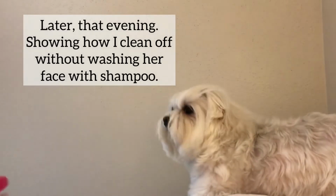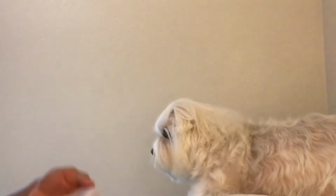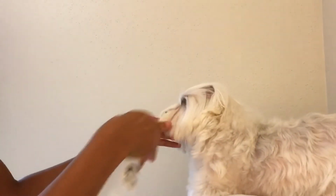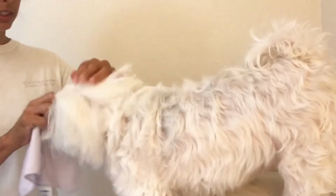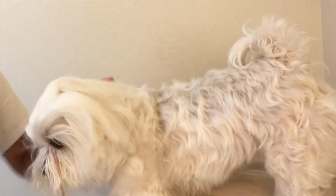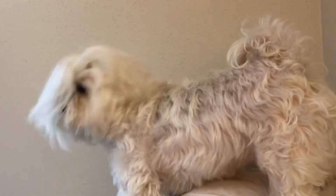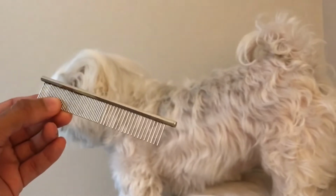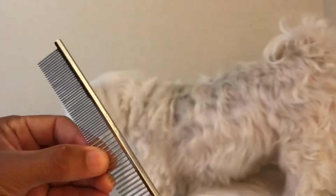All right, so now this is how I remove it. I'm just going to heavily spray a spot on the washcloth, and if she lets me, I can get close enough to spray her stain. Then while her stain is still damp, I'll take my face comb and run it through to pick up any buildup that dried up there. I'll use the fine side of my comb to do that.